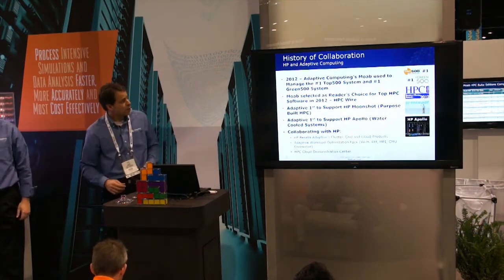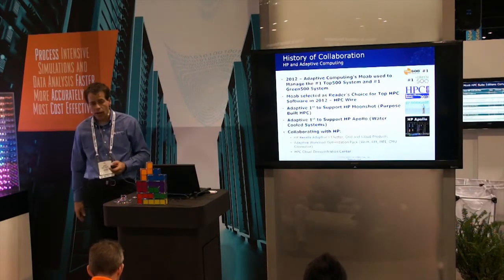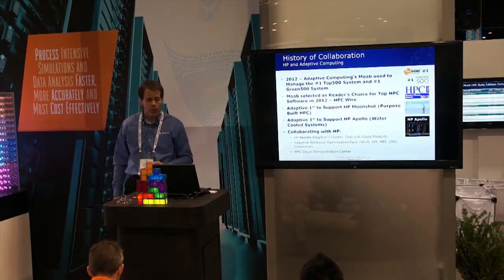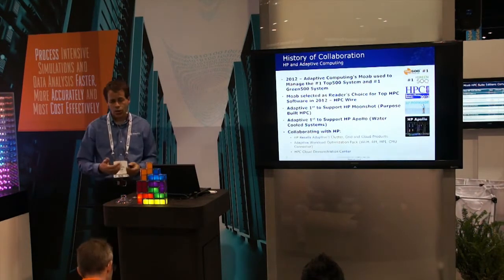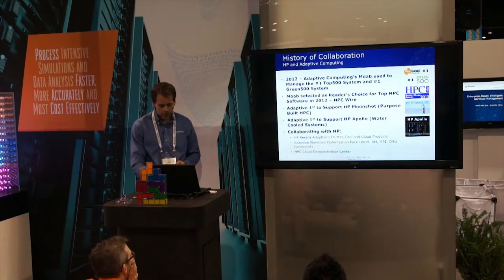Okay, so right now we're doing some very interesting projects in collaboration with NREL, the National Renewable Energy Lab, as well as with HP. HP has a large cluster out there. There's been a lot of advancements in the cluster if you look at them.